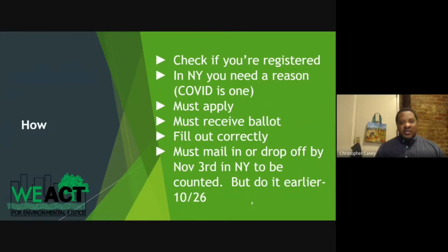So now we're going to get into the part that's going to be a bit long, all right? But I want to talk about how to vote by mail. And first, here are some just prerequisites before we get into actually how you do it, and where I'm going to actually show you a ballot and a security envelope and sort of all the things you need to do to vote by mail so that your vote is counted.